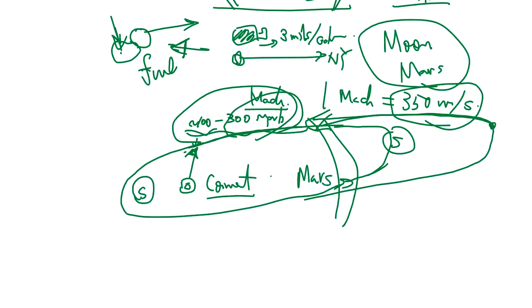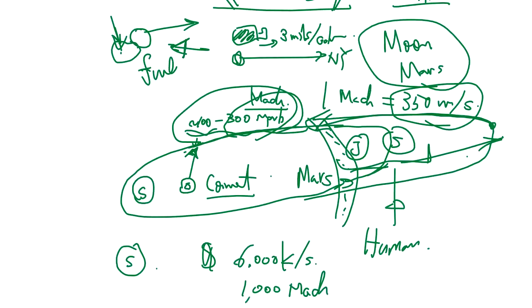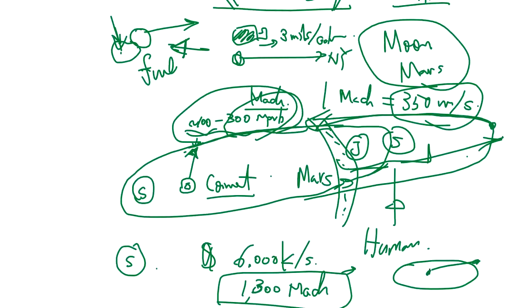Say Mars is inner space and there's an asteroid belt, and Jupiter and Saturn are outside, and those are not accessible by humans at this point. Humans do not have the technology. And somebody talking about going to the edge of the solar system, forget it, because the sun's escape speed is like 6,000 kilometers per second, right? So it's like over 1,000 Mach. You need an initial velocity of 1,300 or somewhere around that to escape to the edge of the solar system, where there is no more sun's gravity influence.